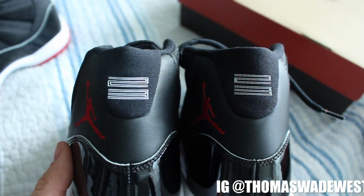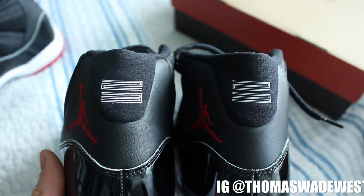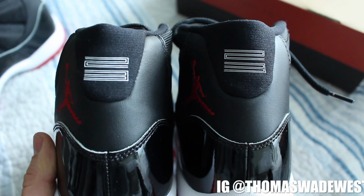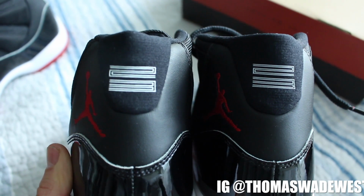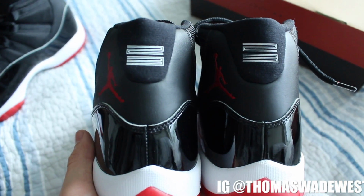The other thing is, if you take a look very closely, look at how the 2-3 on the fake is thicker. The actual font is thicker. It almost pops more, and that's not the lighting. Look. It's much thinner on the authentic, which is on the right. Look at the fake on the left. That's something I noticed right away.